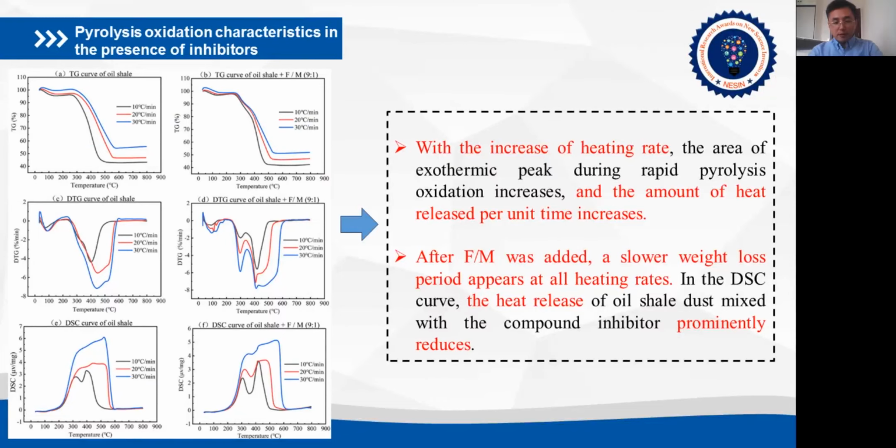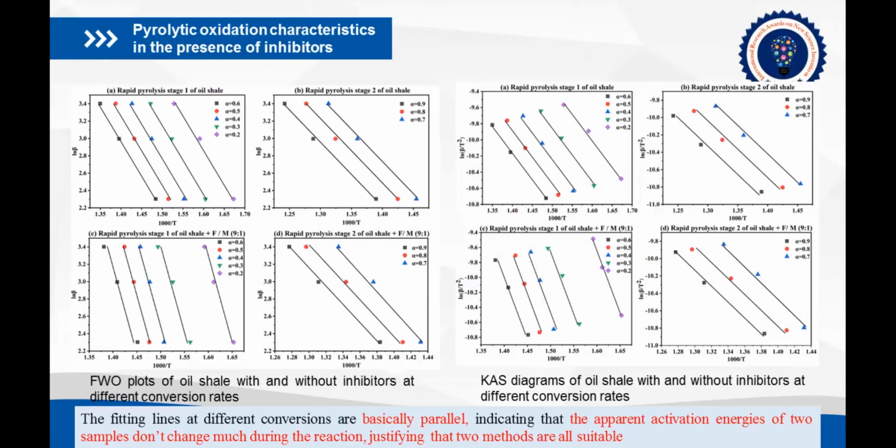After the novel inhibitor was added, a slower weight loss period appears at all heating rates. In the DSC curve, the heat release of oil shale dust mixed with the novel inhibitor is obviously reduced. As can be seen from the results, the fitting lines at different conversions are basically parallel, indicating that the apparent activation energies of the two samples don't change much during the reaction, and that the two methods are both suitable.